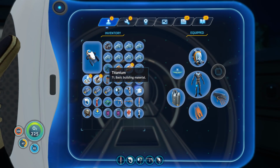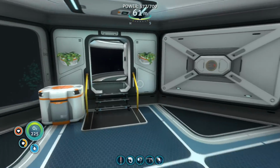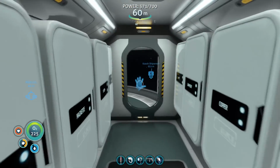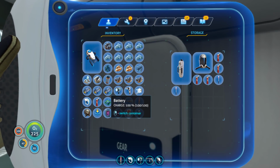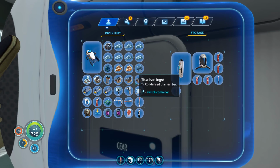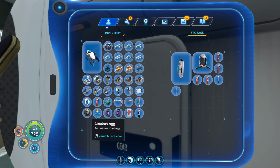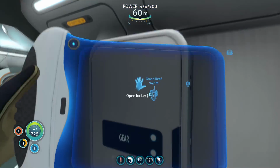You know what? How much titanium do I have on me? Just one? How much titanium do I have in the locker? No pun intended. None. I need more. Okay, well, let's go into the gear locker for a moment, and we need to put some stuff up. I've got this power cell that I need to probably plug into the charger. I'm not confident I'm going to need these purple tablets, to tell you the truth. The depth module Mark 1, we need to get a titanium ingot next. The creature egg I'll go ahead and put up. Oh, we've got that titanium ingot. It's already there. Perfect. I'm glad I remembered that.